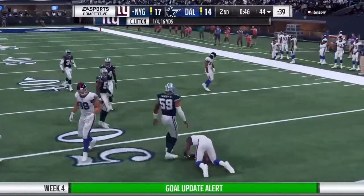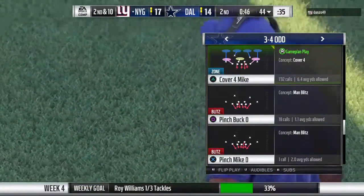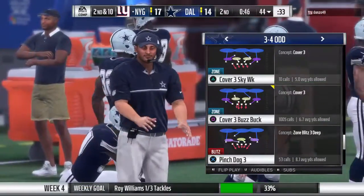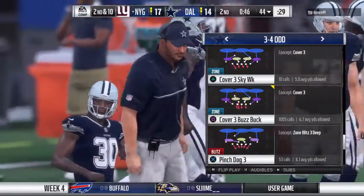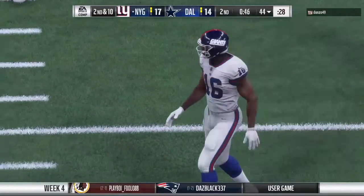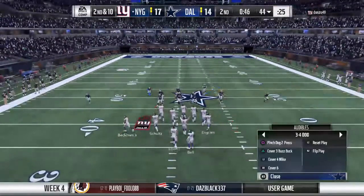And it pops free. The collision there jarred the ball loose and brings up second down. That would have been a great catch, but it's real difficult to hold on to it because it was contested all the way. Would have been a great play if he'd been able to haul that one in. Second down now after the incompletion.